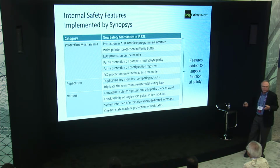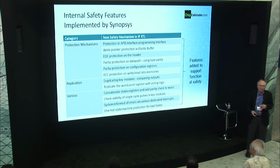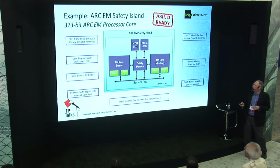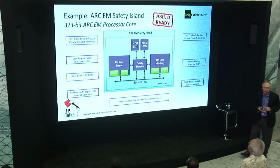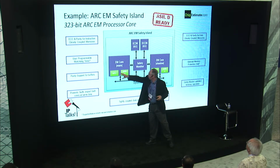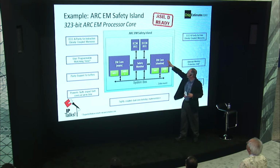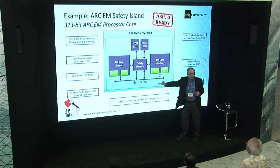And again, this has to be added into the IP before the IP is made. These are not the kind of things that you can add later. You can, it's more expensive. So an example of this, we have an EM safety island. This is something that we do with our 32-bit ARC core. So you'll have your main core here, MCU. You have this EM core. It's a shadow core. It executes every instruction that the other one has, with access to the same system bus.